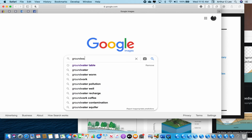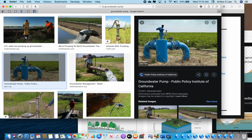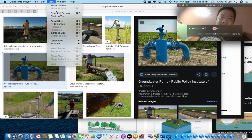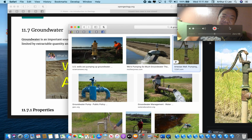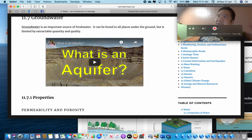So let's take a look. You could buy wells, and you could pump it out of the ground. That's what this farmer here is doing. You have to drill a well deep into the ground and pump it out. Here's an old-fashioned one with a lever on it. But bottom line is, an aquifer is a geologic body that stores large amounts of clean fresh drinking water, and the water can come out of the ground easily as well.